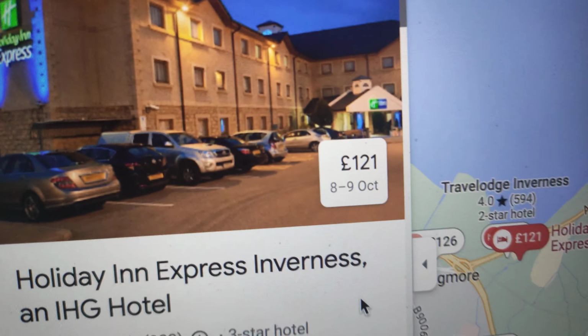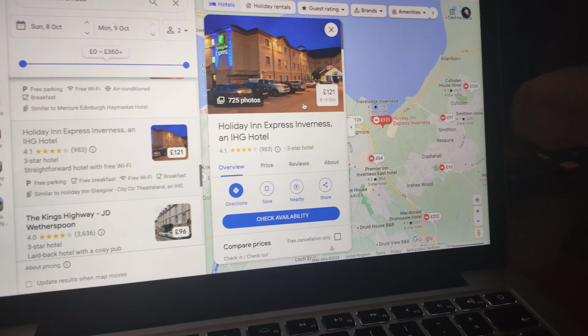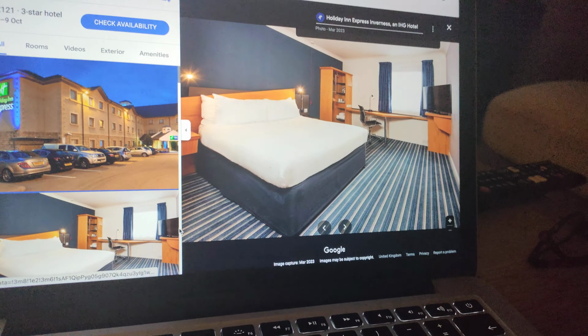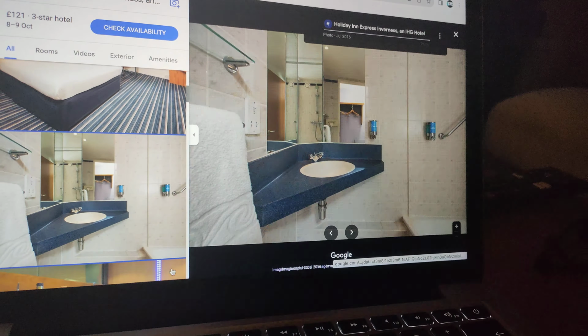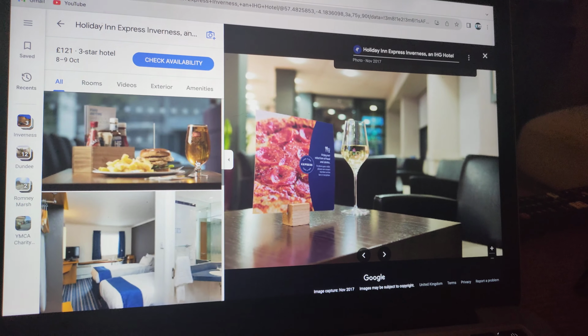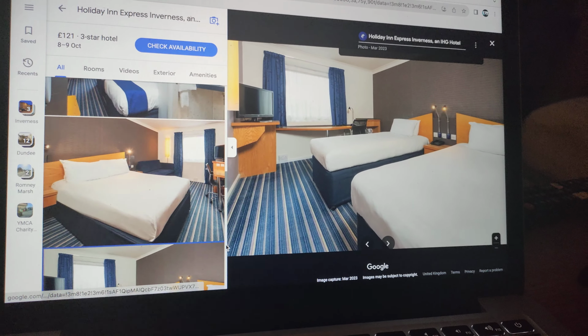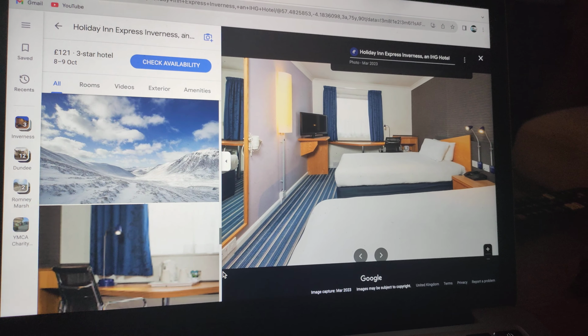The Holiday Inn Express Inverness costs £121, similar to Holiday Inn Glasgow City Centre Theatreland. There's the double bedroom, the bathroom, the bar, the restaurant, the twin bedroom, double bedroom, the twin bedroom.